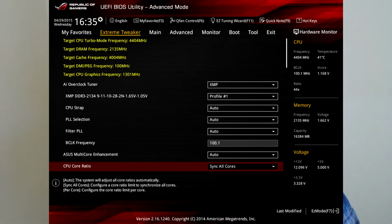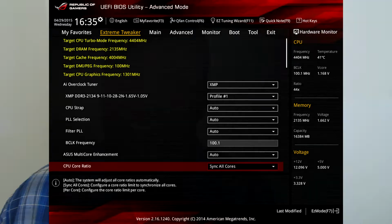2 hours into playing Battlefield 4, my frame rates just tanked. It went from like 90 frames per second to 60 to 40 to 20 and 1 frame per second, until everything locked up except the mouse, all in a matter of like 10 seconds. Oh man, that's very unfortunate. I increased it up to 1.168 volts. It's fine. I've been running this voltage for quite a while, 1.168 for 4.4 gigahertz.